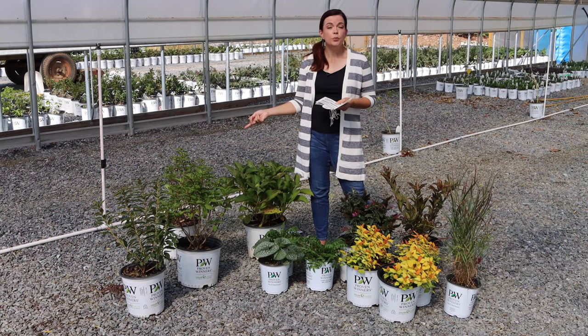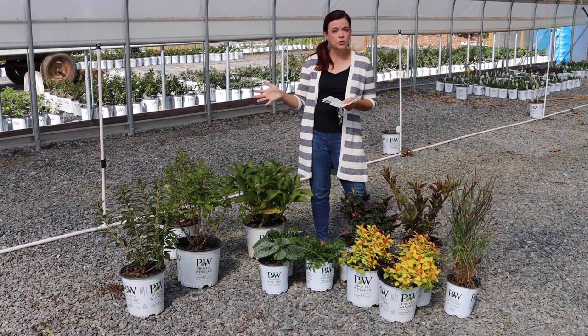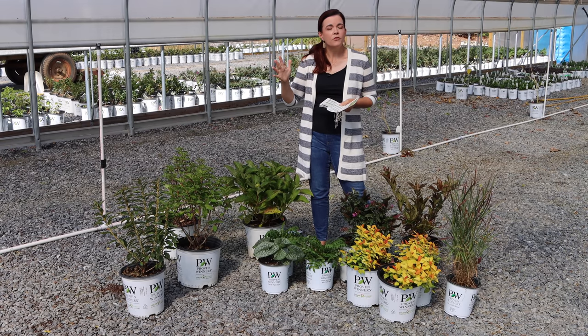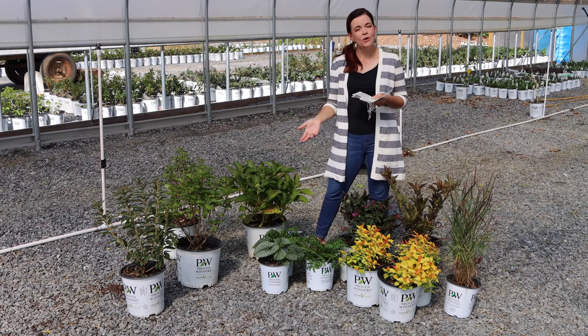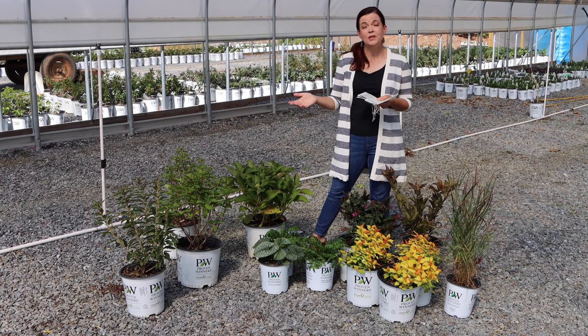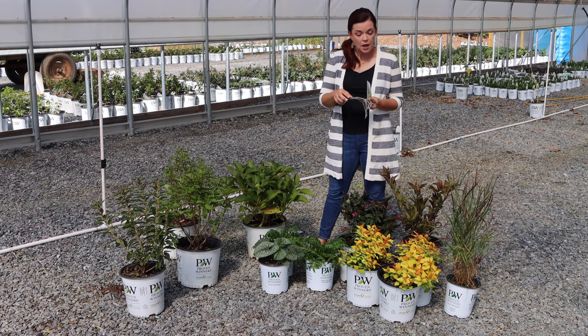Again, you will need to prune her in late winter, coming into spring. For us, that's anywhere from mid-February to early March. That way she'll put on new growth and you will get your blooms every single year.